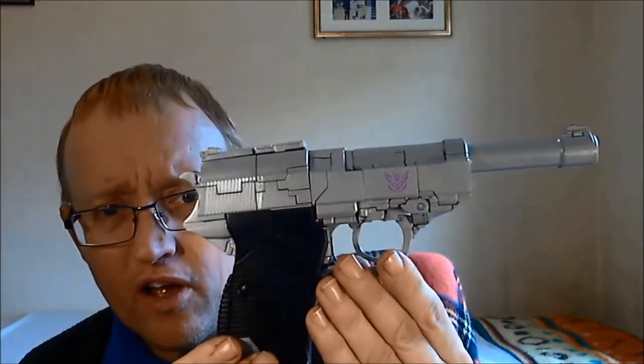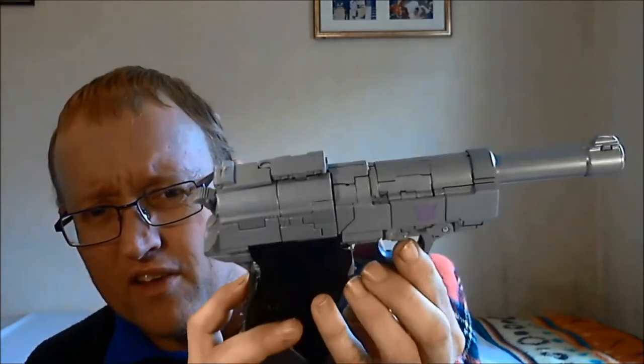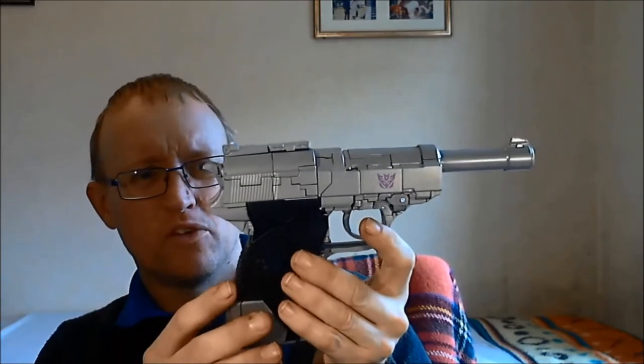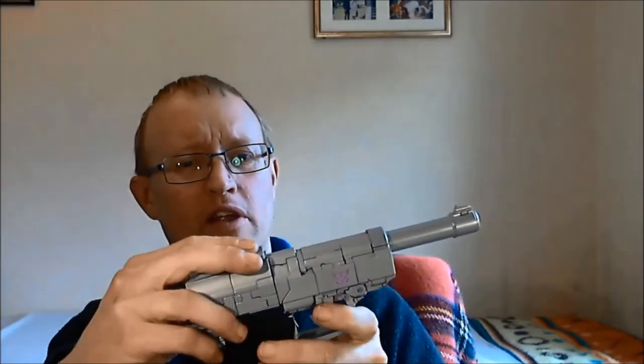People are saying, well, the more you do it, the easier it gets. And there's these 3D animations of the transformation, and it looks quite elegant, the way that it works. But as you can see on the gun mode, look at all the panel lines on it. It's like Mackie Toy's Despotron. It's like a jigsaw puzzle of parts that make up a gun. And I don't really like that. That's one of the things I'm not really that keen about.